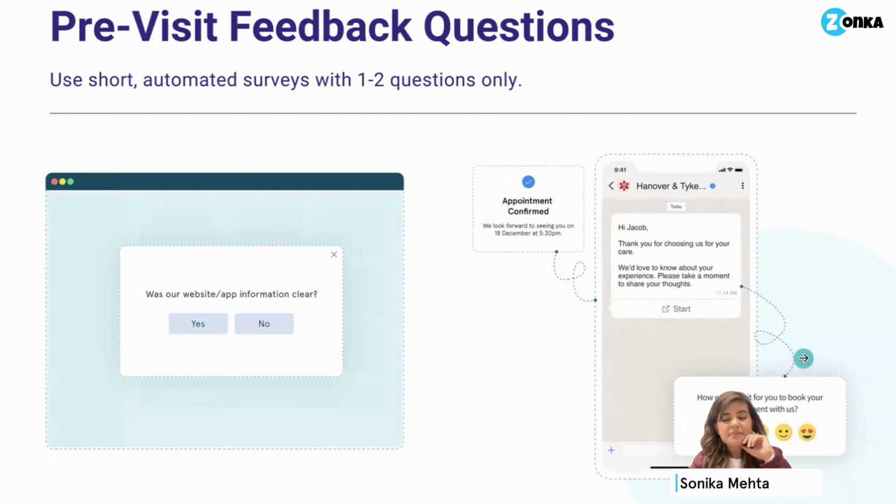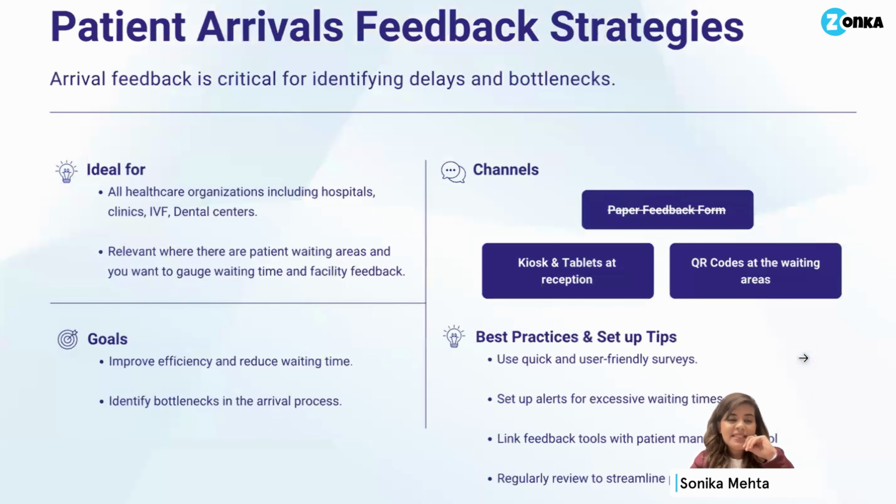Right? So pre-visit surveys, keep them short, keep them automated, and have them very well integrated with your website and apps. Great, let's move on to the next stage, which is the patient's arrival. So now the patient has arrived at the hospital, they're exploring the facility, doing registration and everything. So here it is critical to identify any delays and bottlenecks that might be there. Right. Now, this is ideal for different healthcare organizations. I mean, all healthcare organizations, actually, it could be hospitals, clinics, IVF centers, dental centers, and so on.